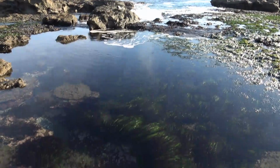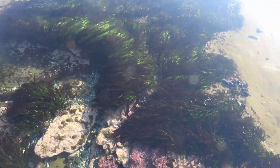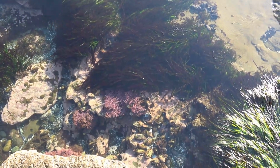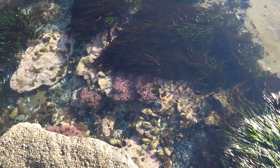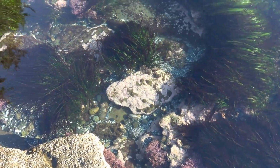Here's another beauty. Yes, it gets fed by a lot of fresh water. Salt water, but fresh tide every cycle. See all the life teeming in there?